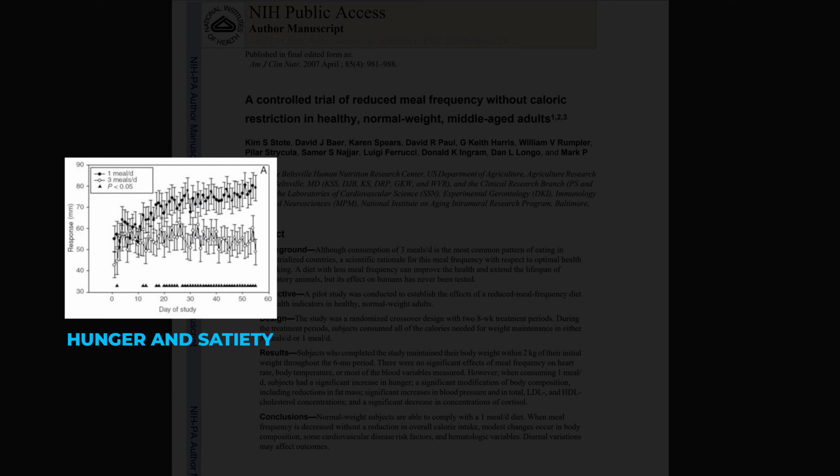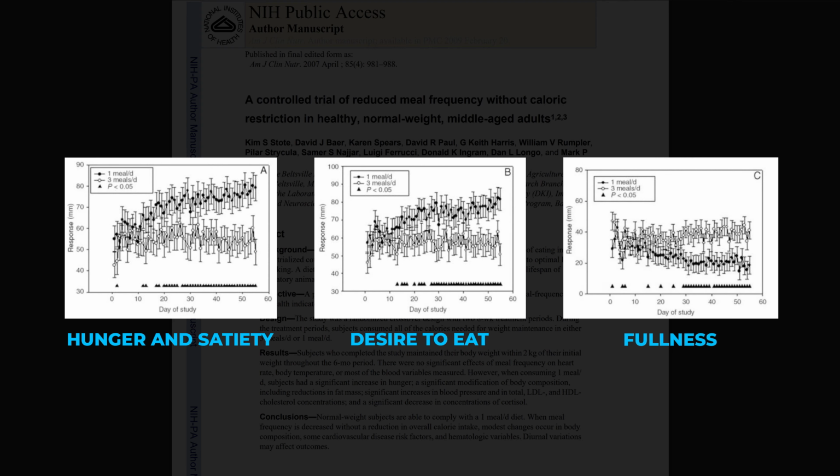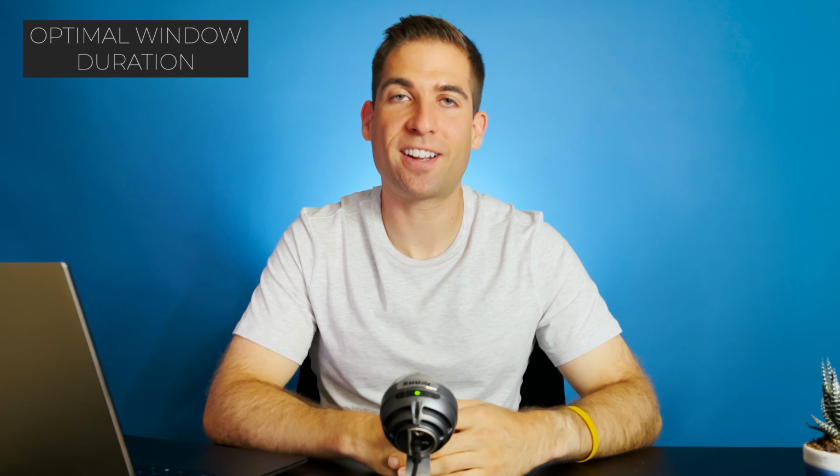But I should mention one problem that does arise from restricting your feeding window. The more you restrict that feeding window, the greater your feelings are going to be of hunger and desire for food. So while decreasing your window can have a whole host of health benefits, the more you restrict, the harder it is to maintain and comply. So just keep this in mind if you're interested in trying TRE. Cool, so less is better with TRE, but now does it matter when that feeding window occurs? Should I have my feeding window shifted more towards the beginning of the day or more towards the end of the day?